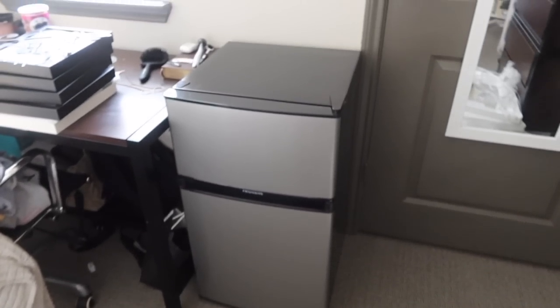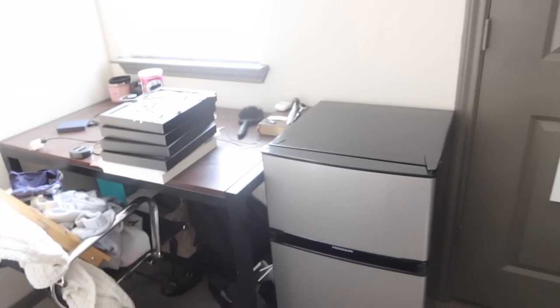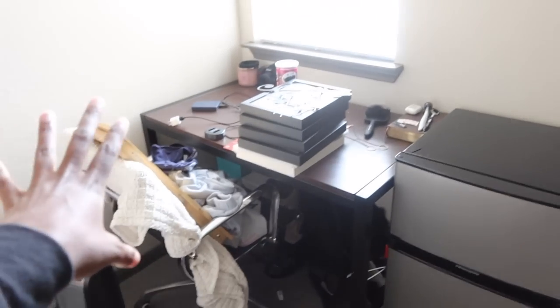How this room looks in the background. Anyways, I set up my mini fridge. I think it looks fine right here, although it does look a little chaotic, maybe because this is not organized.